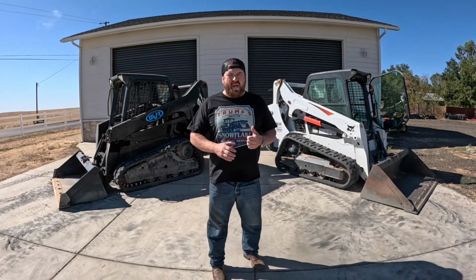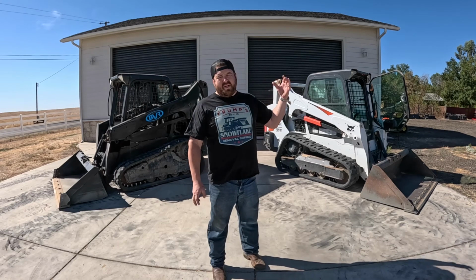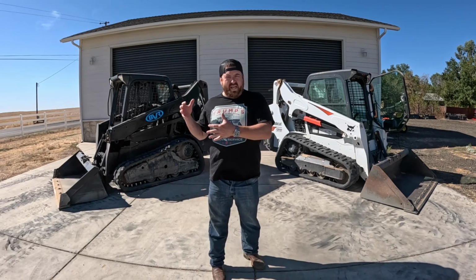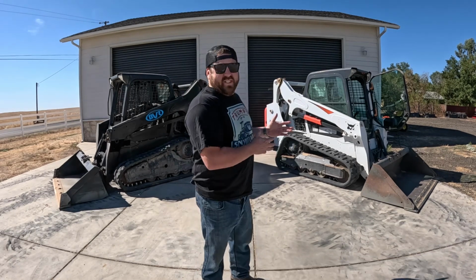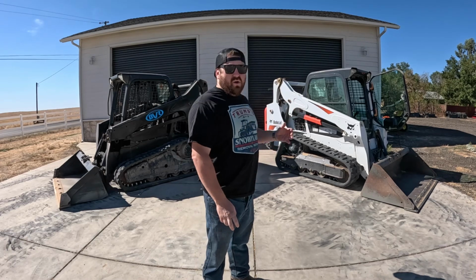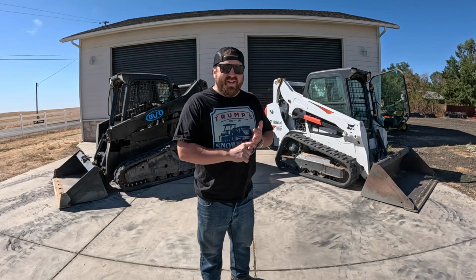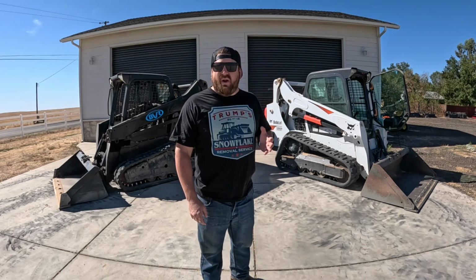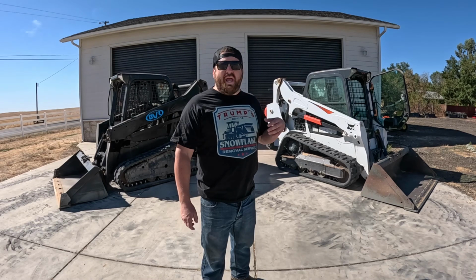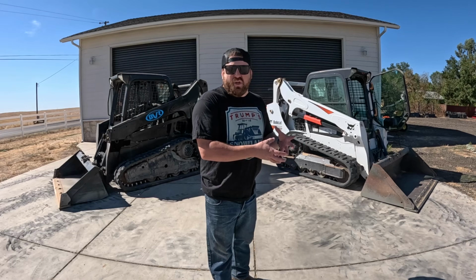So make sure when you buy a skid steer that you understand the weight of the skid steer and that it matches up with the trailer that you plan to get. Hydraulics. Different skid steers, different makes, different models come with what's called high flow hydraulics and low flow hydraulics. A lot of machines out there have low flow only. What that means is it's producing a certain amount of pressure for your attachment that you're using.